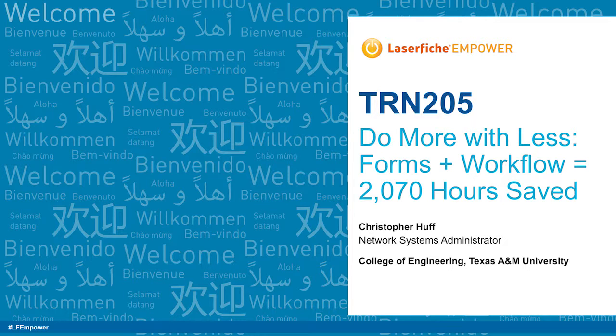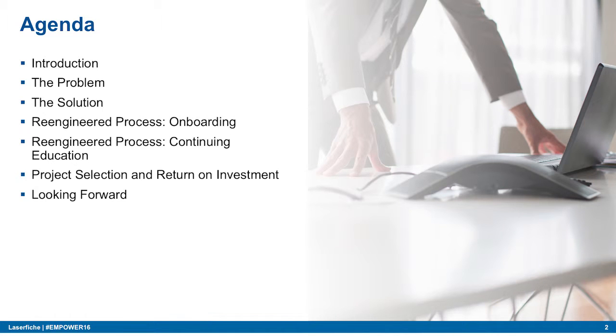We're going to get into some workflow and process modeler stuff. So for those that have used it, hopefully this will be beneficial to you. Just quick overview of what we're going to do. Quick introduction of the College of Engineering at Texas A&M. Then we're going to look at the problems we faced with such a bold initiative that we're trying to accomplish. Then we'll go into the solutions we've come up with to handle those problems. And I'm sure since you're at Empower, you can guess what that solution is going to be.